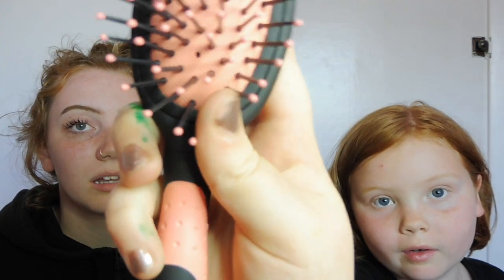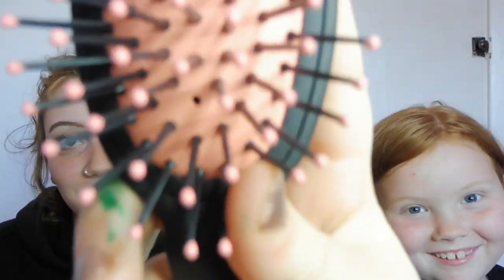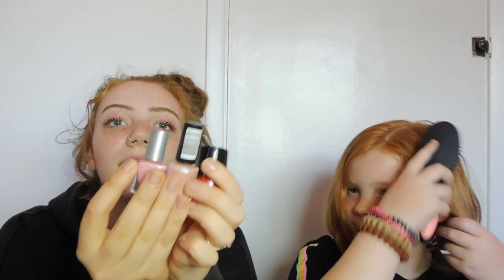She got a new little travel hairbrush to put in my school bag, because we're going to try and keep her hair so nice and healthy. It's annoying because there's one missing. Tell them what you told me. It's a rip-off.